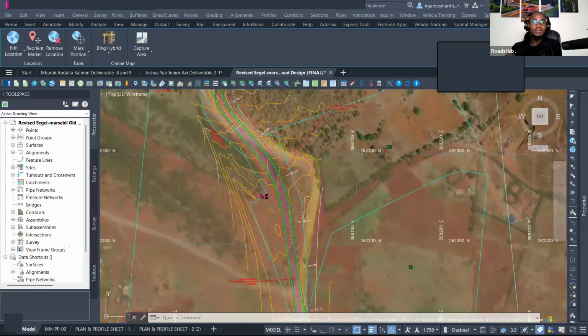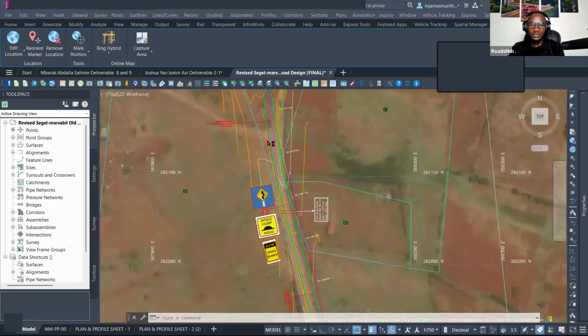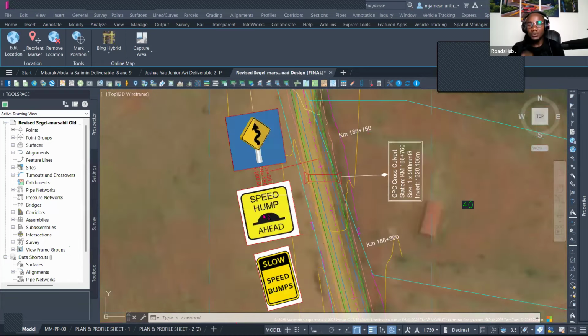There will be cases. People will be faking title deeds. People will be overpricing and overvaluing the parcels of land. So we want to minimize that. So if you can't meet the minimum specifications, then what do you do? You need to provide mitigation measures.